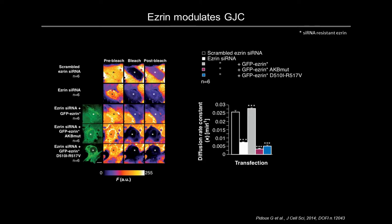So if we treated the cells with scrambled Ezrin siRNA, we could see there is a recovery of the fluorescence, indicating that the cells are able to communicate. And this is observed on the histogram here. We could see the diffusion rate constant increase. But when the cells were treated with Ezrin siRNA, we have a decrease in the communication. There is no communication or recovery of the fluorescence. If now we treated the cells with Ezrin siRNA and the plasmid GFP Ezrin siRNA insensitive, in that case, we are able to recover trophoblast communication.